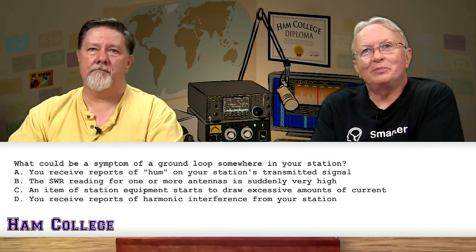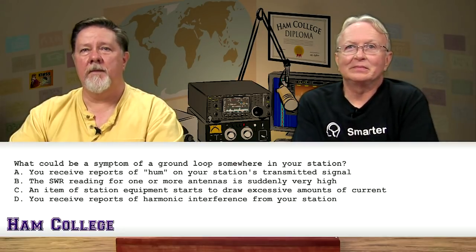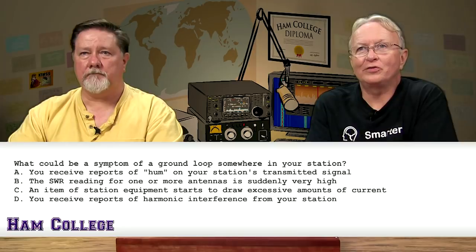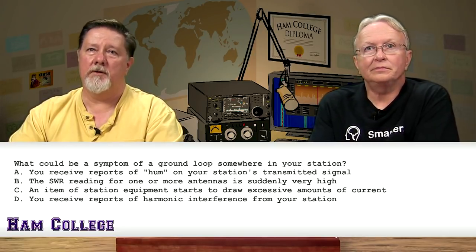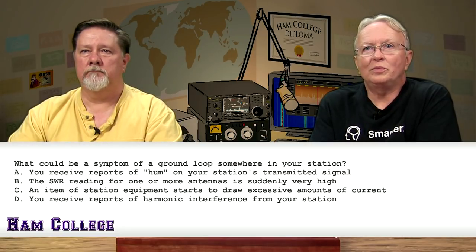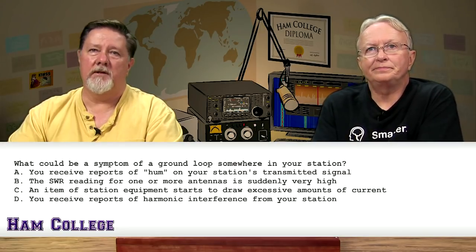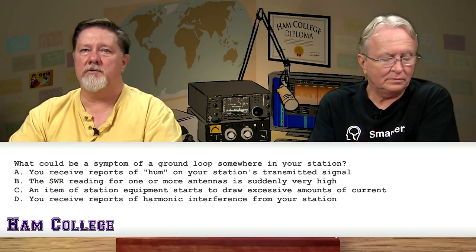What could be a symptom of a ground loop somewhere in your station? A, receive reports of hum on your station's transmitted signal. B, the SWR reading for one or more antennas is suddenly very high. C, an item of station equipment starts to draw excessive amounts of current. Or D, you receive reports of harmonic interference from your station.